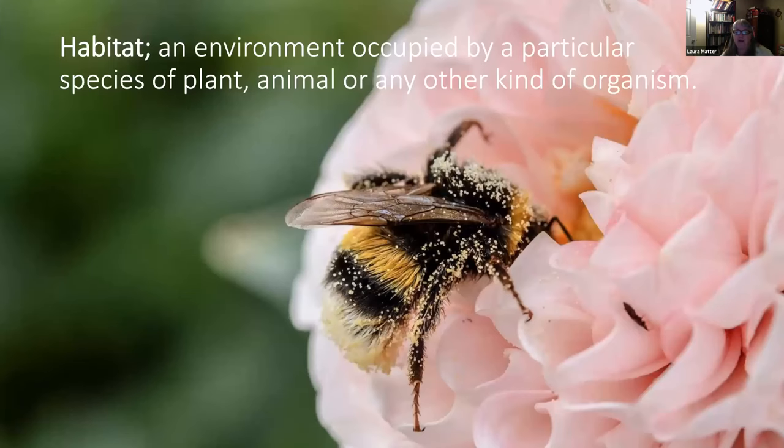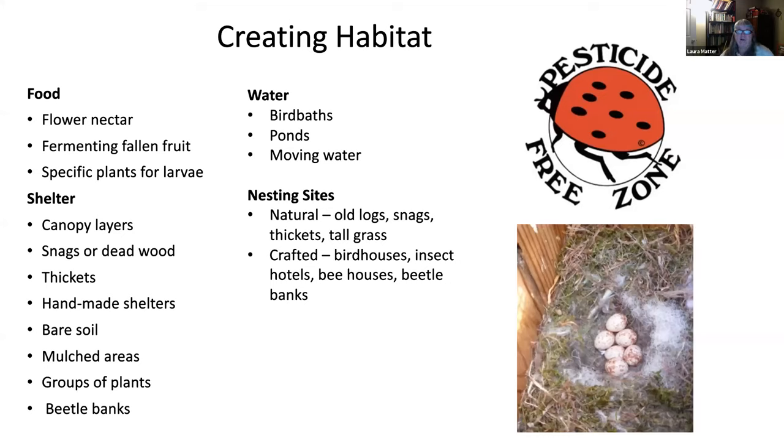You want to create habitat, which is an area that basically is an environment that's occupied by any particular organism. This is food for this bee. And then there's an earwig in there too. They live up in these flowers, this earwig's living up in there. That's its habitat. But habitat could be your entire yard as well. And to create that, you want to have food, water, shelter, and nesting sites. The food can be flower nectar or fallen fruit that's fermented or leaf of a plant. It could be pollen off of a plant.